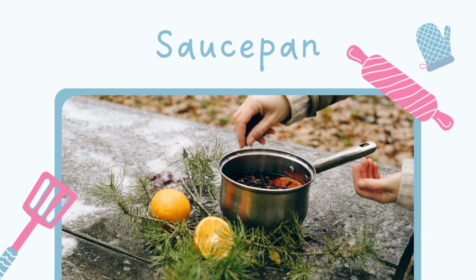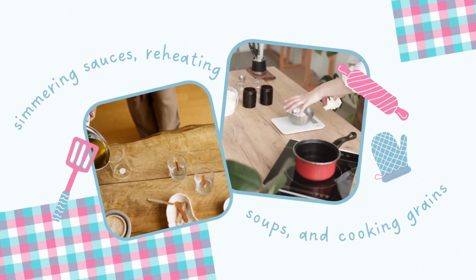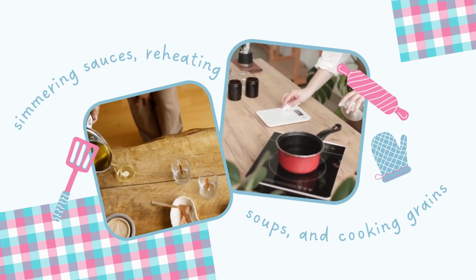Say hello to the saucepan. It's like a small pot perfect for simmering sauces, reheating soup, and cooking grains.